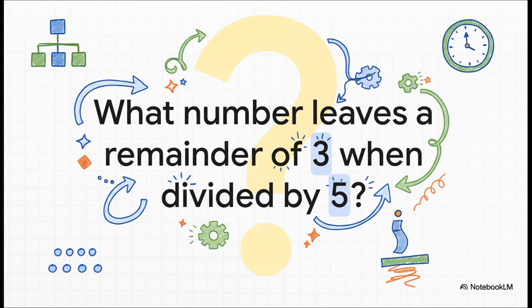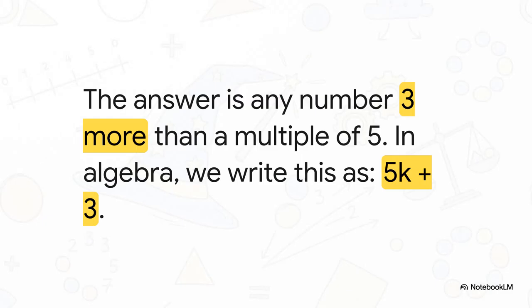What kind of number always leaves a remainder of 3 when you divide it by 5? The hint is to just think about the 5 times table. 5, 10, 15, 20, and so on. How can you get a remainder of 3 from those? Of course, you just add 3.